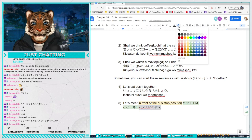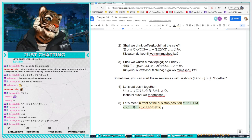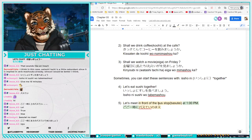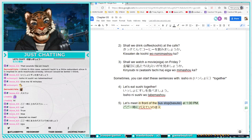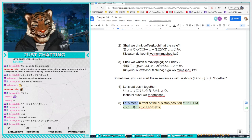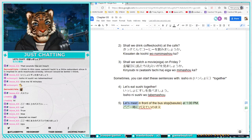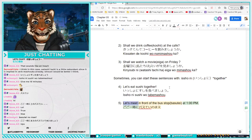And I'm gonna highlight this because this is our location. Remember when we're talking about the location of something. In English, in front of the bus stop. But in Japanese, you use your landmark first before you show anything else. Our landmark is the bus stop. So, basutei no mae. What is our verb to meet? And this was from last chapter. It's one of our special verbs. What is our verb to meet? And I'm going to put this one in red.